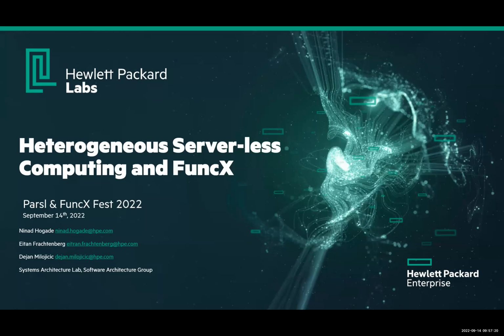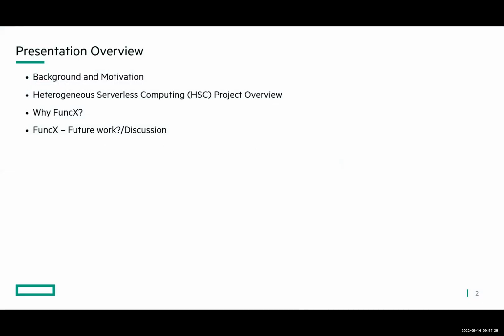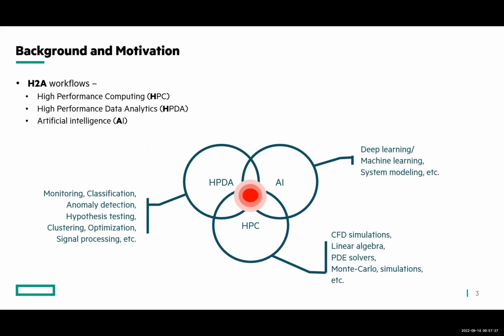Yeah, so today I'll be talking about heterogeneous serverless computing and FuncX at HP Labs. I'll talk about background and motivation, what we are trying to do at HPE, why we chose FuncX, and what we are going to try to do with FuncX. So this is a little bit of background and motivation.